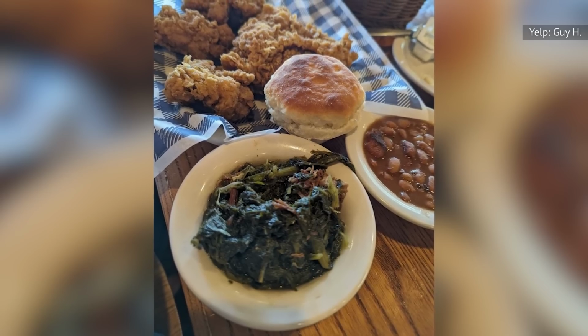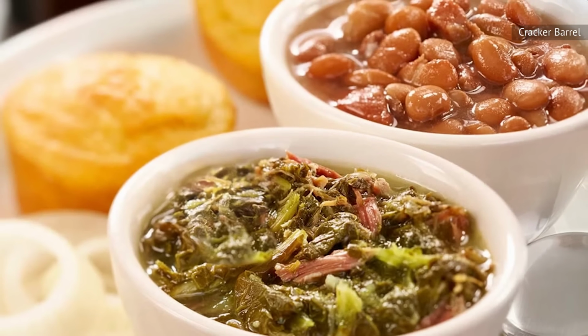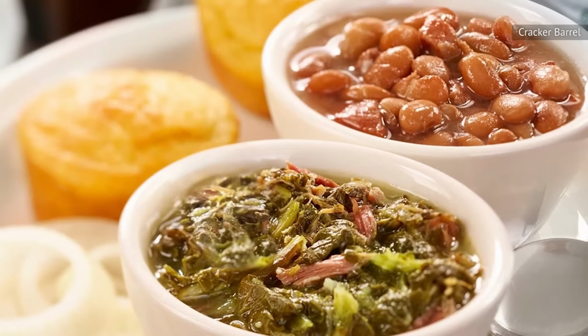It isn't hard to believe that some who go to Cracker Barrel go just for the beans and greens, especially in locations where turnip greens aren't easy to find. It's not vegetarian. Both the turnips and beans contain ham, but it's an excellent low-meat choice.